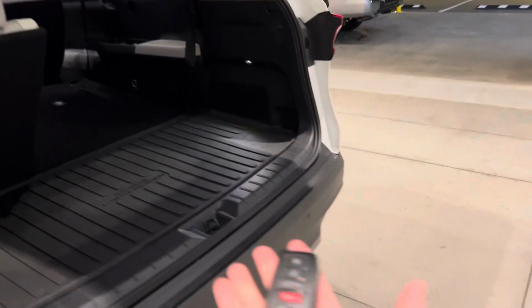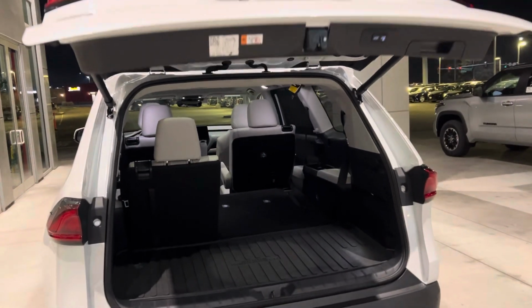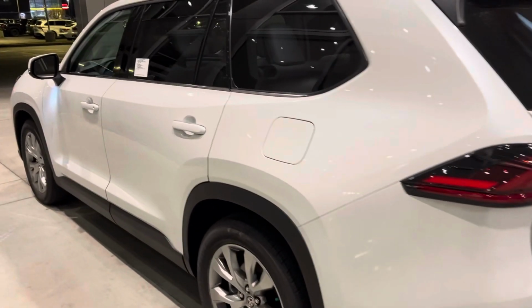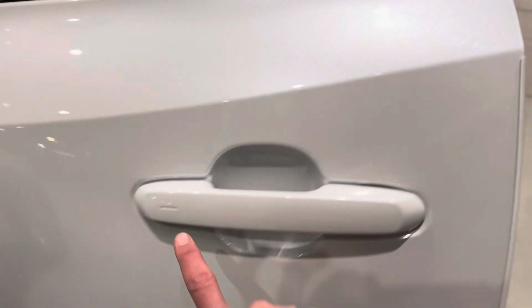Next up, I've got the key in my hand. Wave my foot. Car says, "Hey, yo, I see ya. I'm going to close the trunk now." Smart key works on the second row too. You see that? I can lock it there as well.